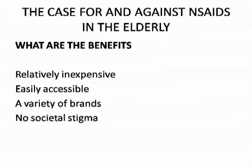So let's talk about NSAIDs. They're really common. What are their benefits? So they're relatively inexpensive. They're very easily accessible. There are a variety of brands, and there's no societal stigma. So most people, I would say, don't have a lot of negative connotation to nonsteroidals. Of course, unless they have a loved one who had a GI bleed and died. Besides something extreme like that, they're not going to have a lot of societal stigma.